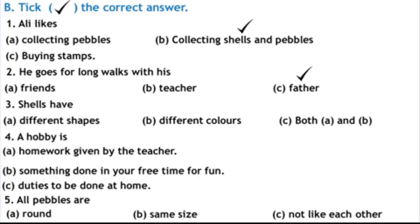Let's read the third statement. Shells have option A, different shapes, option B, different colors, option C, both A and B. Okay, dear kids, now think about it, what will be the correct answer? Yes, the correct answer is both A and B. So put a tick on both A and B.